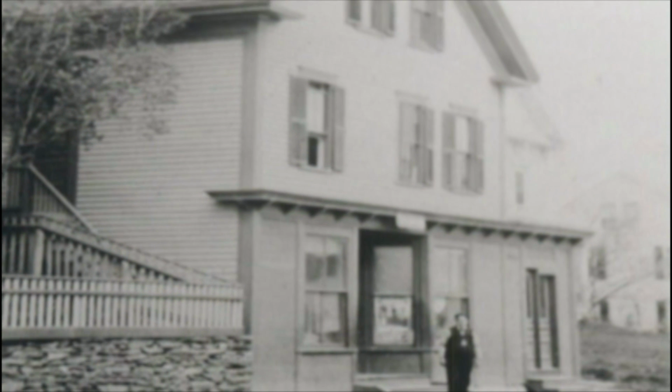335 Main Street. Besides many incarnations, 335 Main Street is most famous for being one of the sites of the village post office.